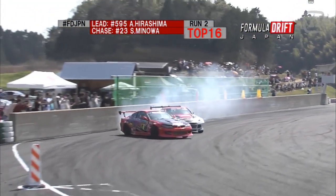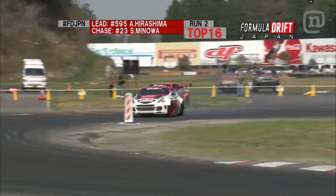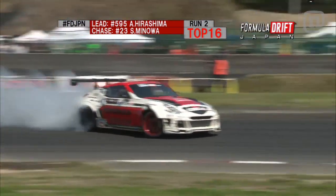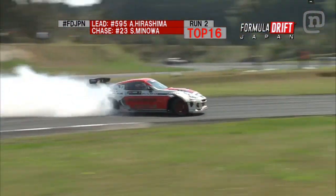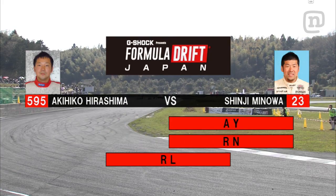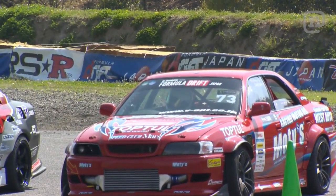Whoa. Oh boy. Okay. Have an off track for Hirashima. That got a little hairy there for a second. It did. He bailed out. It didn't look like a mechanical problem. There we go. 1, 2, 3 to Shinji Minowa. Here comes our next run at the big body battle.